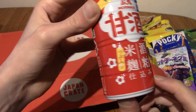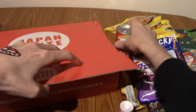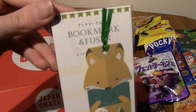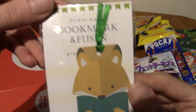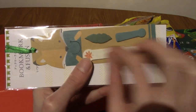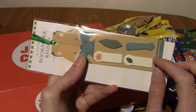There are the little flower petals as well. And the last thing got me very cute. Oh, never mind. Hang on. Oh, it's a charm. Oh, it's a bookmark. Bookmark and fusen. I see. These are like peelable things. I guess you could use them as bookmarks, actually.